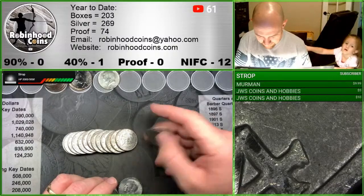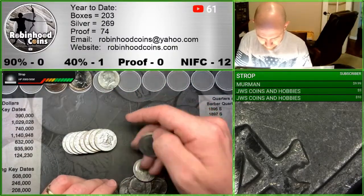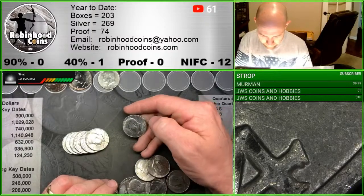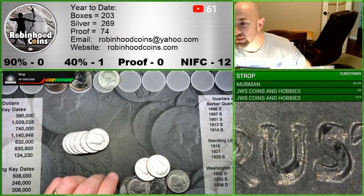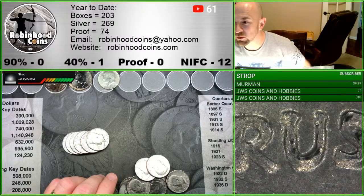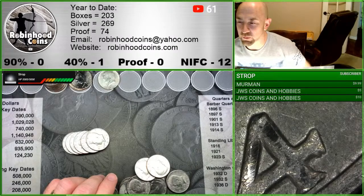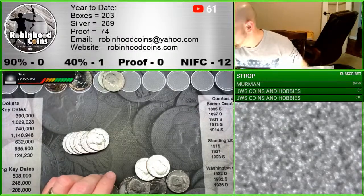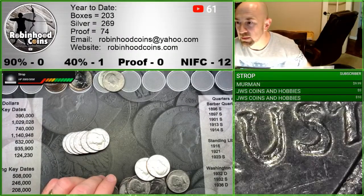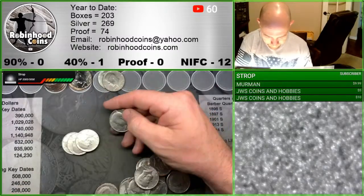It is a DDO 1974 double die obverse. You can tell. It is pretty slick, but look at that. You can see the two split serifs at the top of the U. You see the line down that R right there. The split on the four is the dead giveaway. And let's see if we can get a second. Nope. Not on that one.